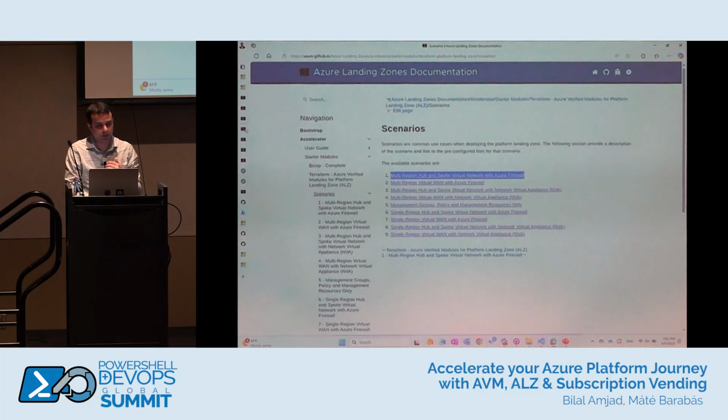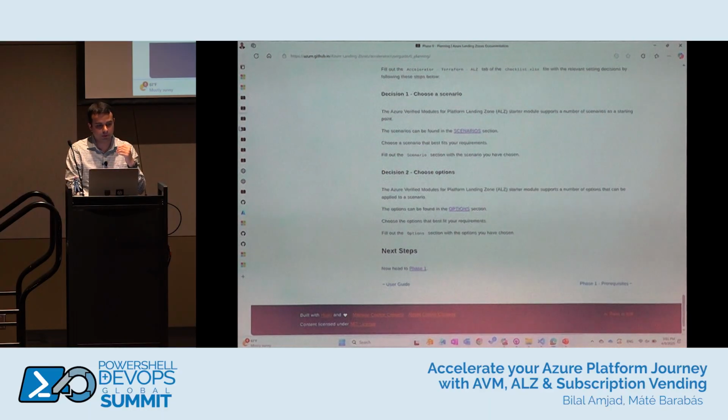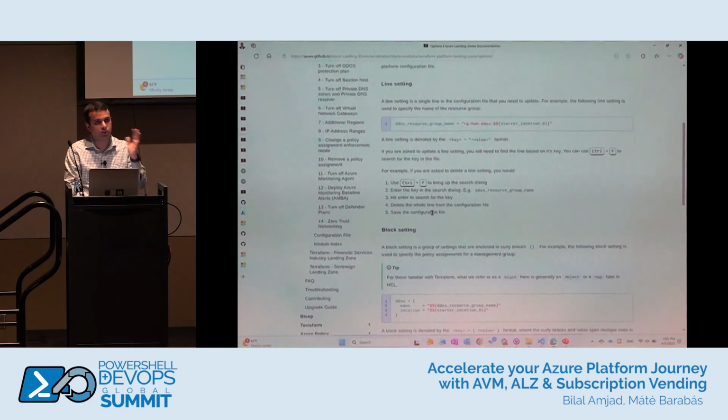Once you've picked that scenario, the second thing that you'll do is choose your options. Within options, you can say, okay, I picked my scenario, and I want to make some configurations. For example, I want to change the resource naming conventions. This is where this guidance and options comes into play to help you do that.